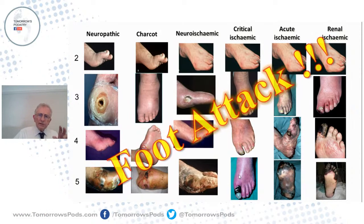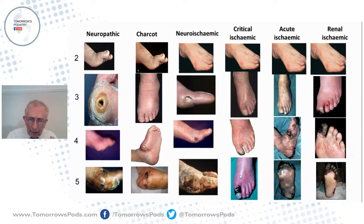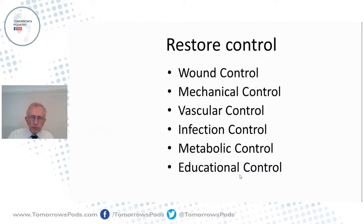And because of this progression to necrosis, we call these progressions foot attack, rather similar to the heart attack and the stroke or brain attack. And it's basically a situation of chaos. And this is happening throughout the world. It's happening in the UK tonight. This is going on, this natural history. And the podiatrist has a very important role in intervening to control this chaos. So what is the solution? Well, we've got to restore control to prevent this progression to necrosis.